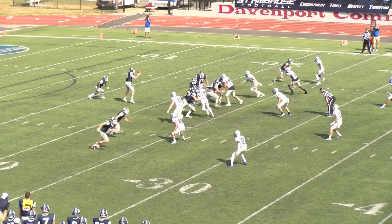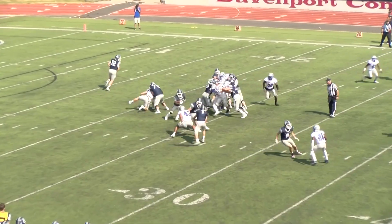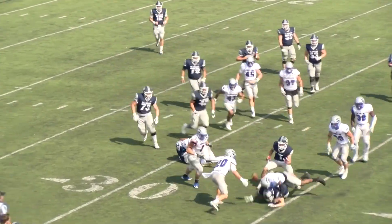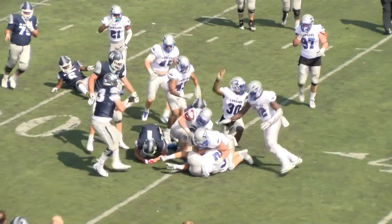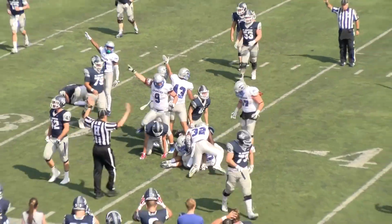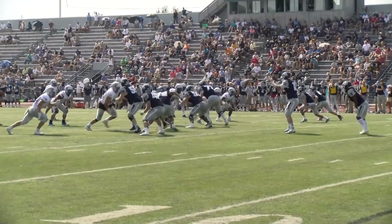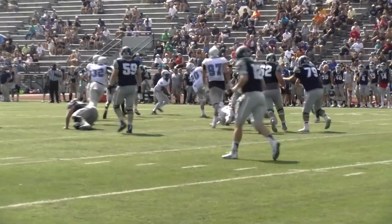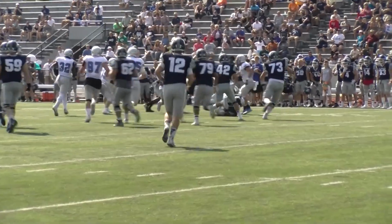And second down and long. Read option again. They'll run the ball, and there's some running room to the right side. And a big hit by Ryan Johnson to the ball, pop free. And the Cougars think they've got it. Let's see who's coming up with that ball. It'll be Blake Schumacher, I believe. So Schumacher's got the ball and tosses it to the official.